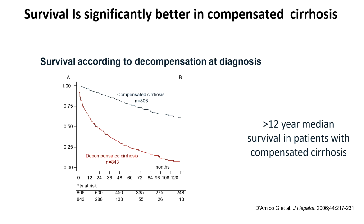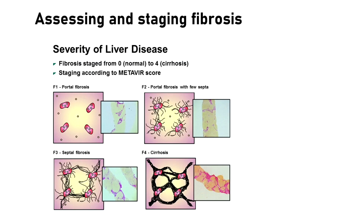And as I've indicated, survival outcomes are very different. This data is well known to many, seeing the long-term survival in those with compensation versus decompensation. Remember, we use a variety of classifications for fibrosis. Probably the most widely used, and translatable into the non-invasive area, is the METAVIR system, ranging from F0 to F4, F4 of course being cirrhosis.